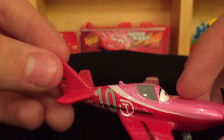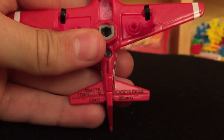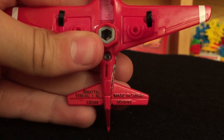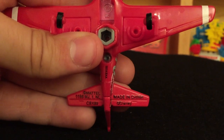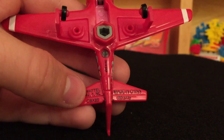One thing that they did on this one is they took it too far. Look at all that stuff on the bottom there, all that coding. We got Made in China, copyright Disney, copyright Mattel, and then we got their address, it seems like, or something, I don't even know, and the weird code. So they kind of went a little too far with that. I mean, it looks pretty big, and they could have made that smaller.